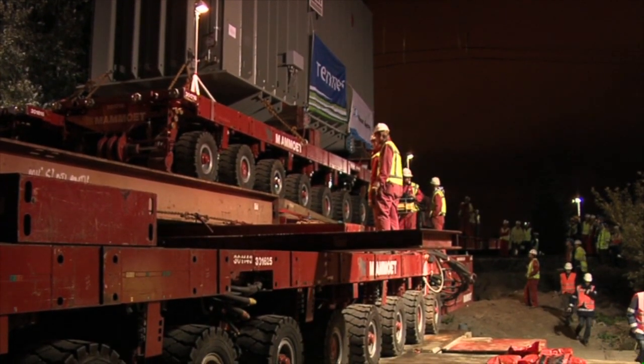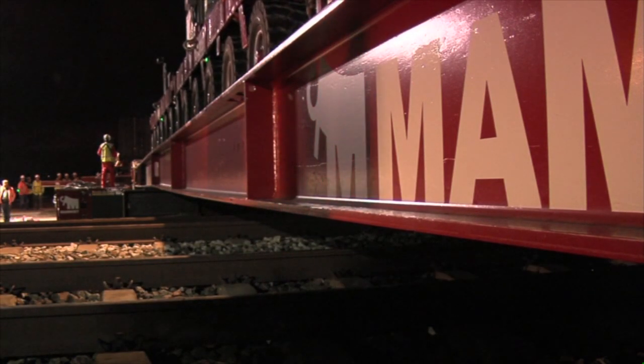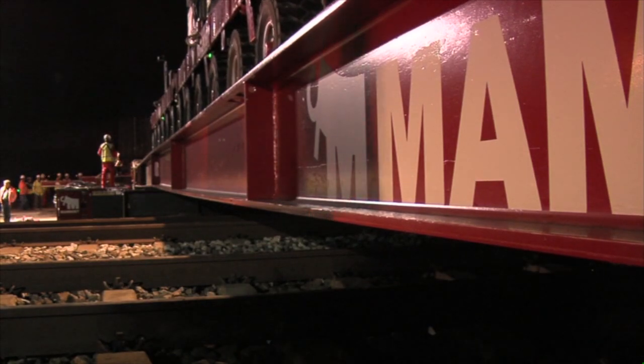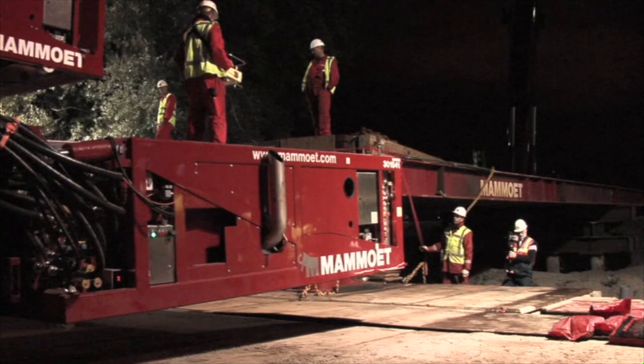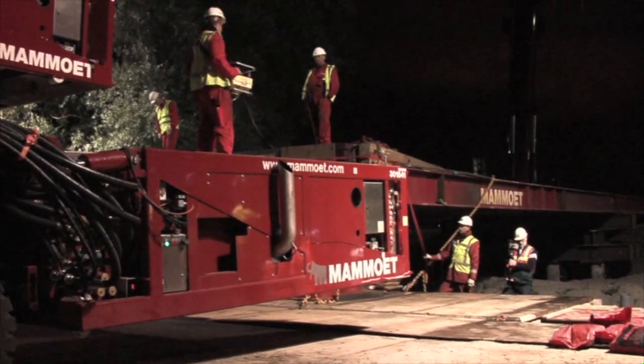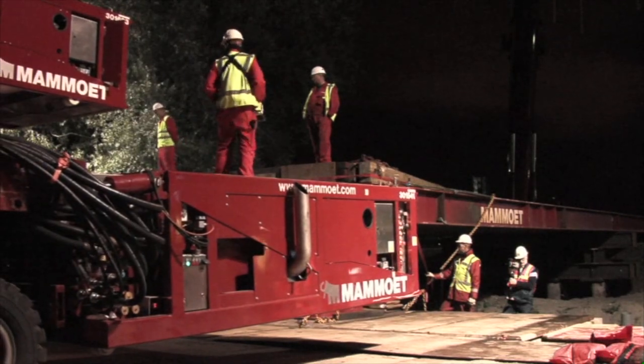The first transformer now moves forward over the temporary bridge, which bends visibly under its weight. Take it easy is the watchword here. Once on the other side, it's only a few dozen meters more to the machine's final home in the new substation.